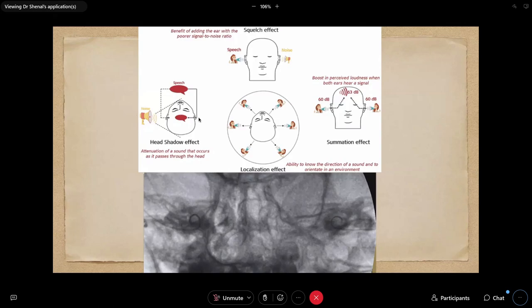So in all, a summation effect is good, especially for people who are totally dependent on auditory stimuli. Now, how do you evaluate a deaf child? There are multiple investigations that we do. Most importantly, auditory brainstem response and otoacoustic emissions. Apart from that, electrocochleography, ASSR, behavioral observation audiometry, visual reinforcement audiometry, distraction test, play audiometry, and Pure tone audiometry. All of them are important, and according to the age, we will use them.